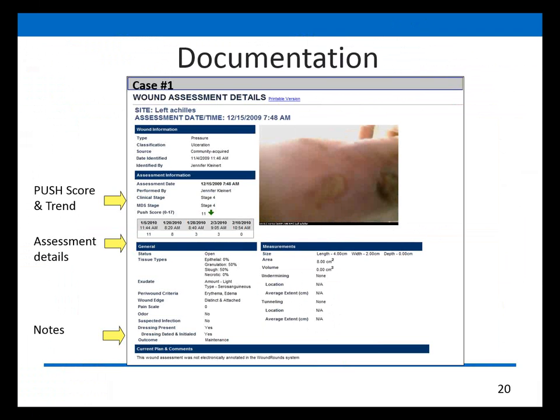By documenting all this at the bedside, I can capture all this vital information as I see it. There's no more going back to the nurse's station, waiting several hours in the shift, and then trying to remember what all you saw and all those many details. Now I can do it all at the bedside. I know the wound information is captured correctly, and all I have to do is print and sign.